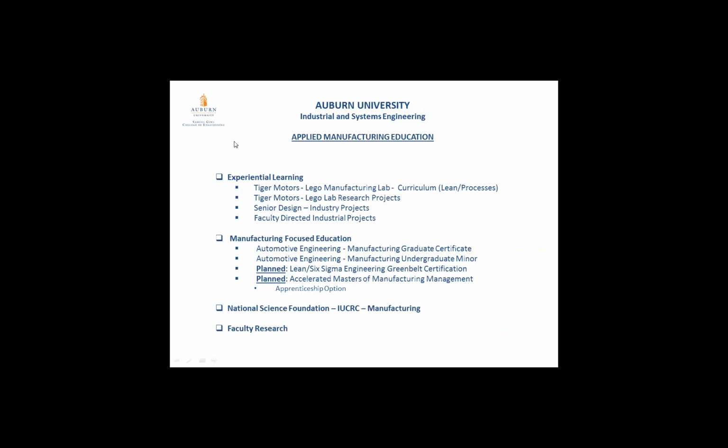So this is what we'll be talking about: the experiential learning component, which is the Lego manufacturing lab and curriculum. Some of the specific research projects that we've conducted in the lab, and I have some video so that I don't put you to sleep, where you can actually see the students working in the lab, creating some great work. Senior design, and this is really from the perspective of industrial engineering, where we go out to companies for all of our undergraduate students and implement projects using this structure, and we'll talk about that.